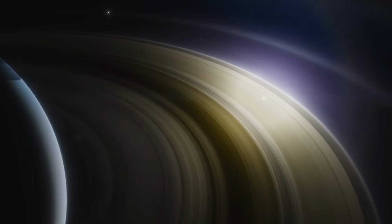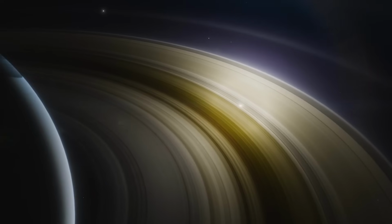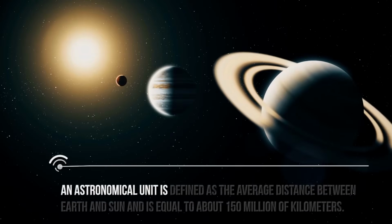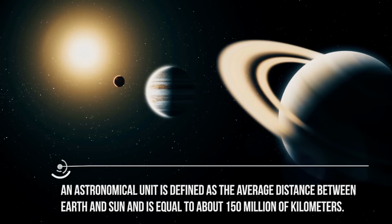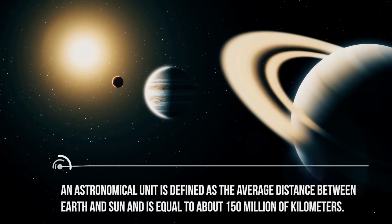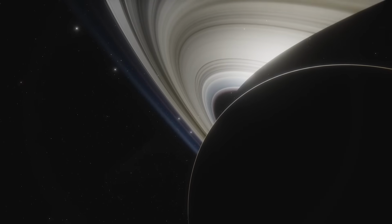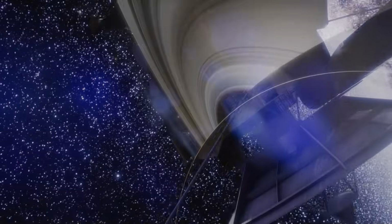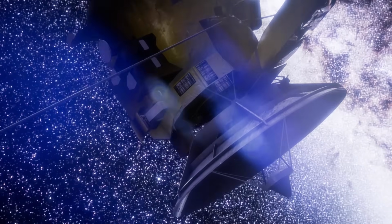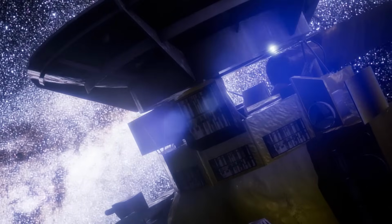We remember that Saturn is located about 9 astronomical units from the Sun. An astronomical unit is defined as the average distance between Earth and the Sun, and is equal to about 150 million kilometers. So Saturn is 9 times farther from the Sun than the Earth, and this journey takes a few years. The NASA Cassini probe, named in honor of the Italian astronomer Giovanni Domenico Cassini, a great scholar of Saturn and its rings, was launched from Earth in 1997 and entered into orbit around Saturn only in 2004.